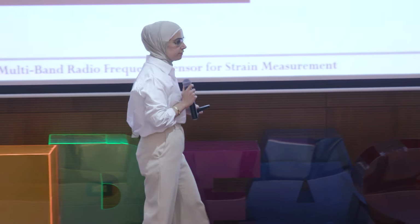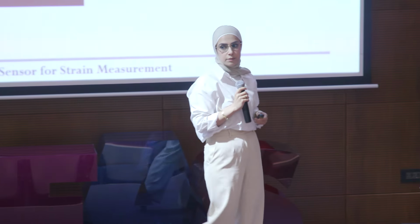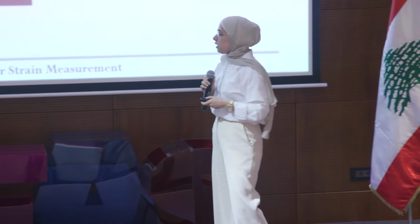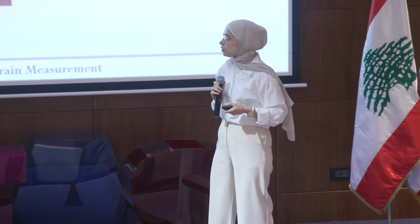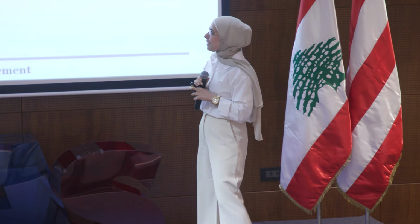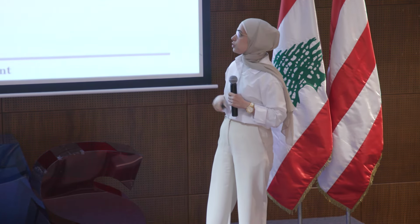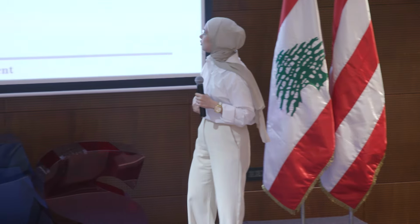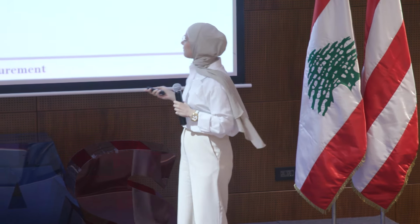And finally, we designed several prototypes. We've designed a stretchable sensor for strain measurements, a flexible sensor for muscle contraction monitoring. They come with their own backend circuit to have a standalone system that is tested over 30 volunteers. And I'm proud to say that this work is published in IEEE Journal of Microwaves, Wearable Flexible Radio Frequency Filtering System for Muscle Contraction Monitoring.